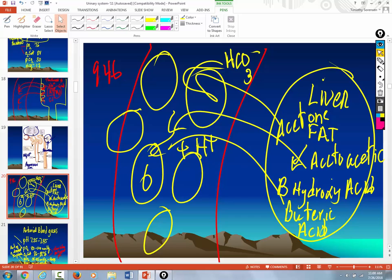Iso, hypo, or hypertonic? Hypo. Right? You want the osmolarity of the blood to drop. So hypo, low osmolarity, will force fluid back into the cells and rehydrate them.